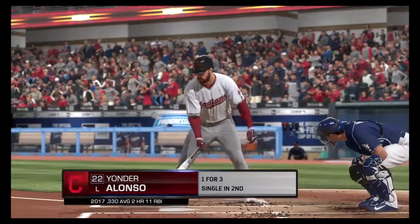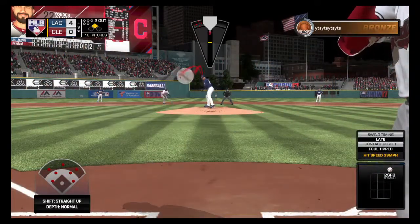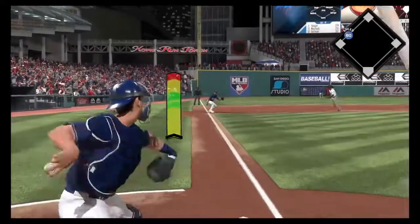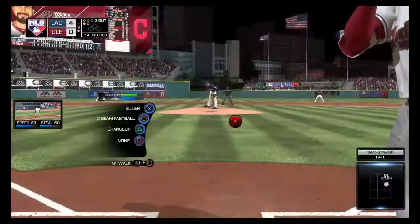Here's Yonder Alonso. And he needs to make something happen. They're down to their final out here in the ninth. Runners on his way to third. Pitch swung on and missed the throw. He's in there easily as the throw bounces on the way down.